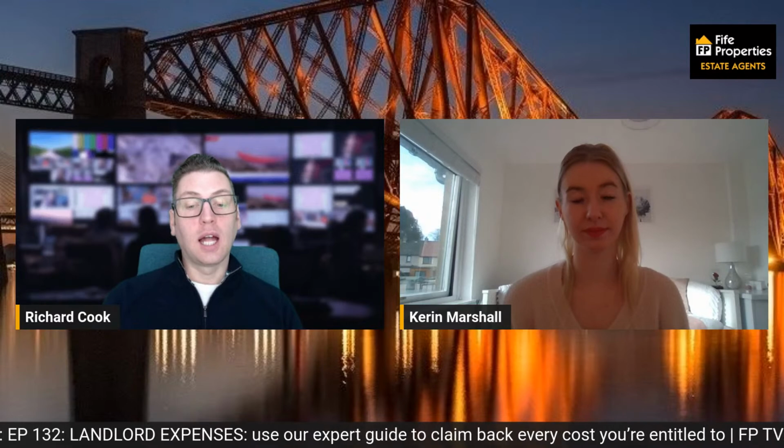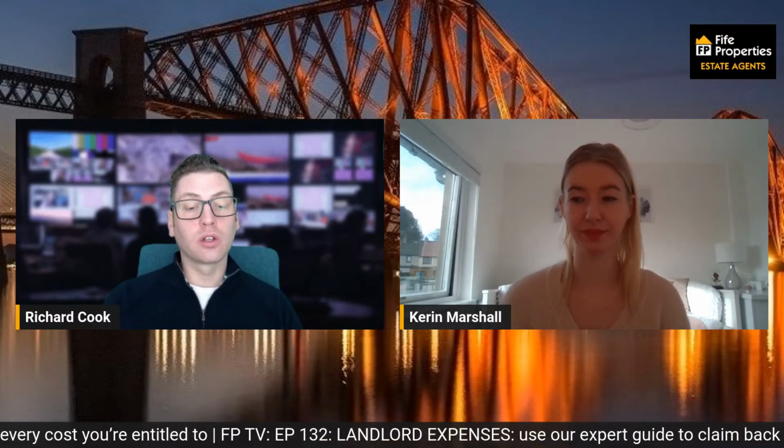The change only affects individual landlords and doesn't apply to limited companies. So if you've got a limited company and you're running that, then be aware that that doesn't apply. It's only for individuals. Limited companies can still deduct their entire mortgage interest. Useful if you're looking to expand your portfolio.